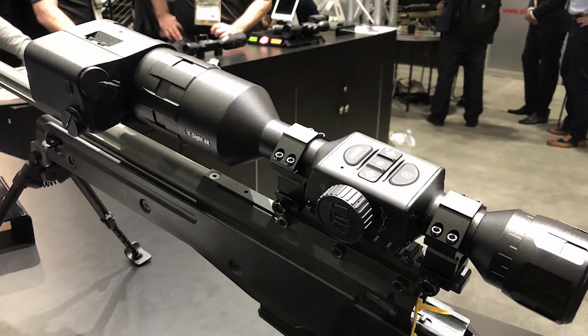But you can also integrate other electronics, things like rangefinders, and there's a recoil-activated recording mechanism, a built-in microphone, all sorts of capabilities. Again, something I would love to get my hands on, love to bring you all stories about, and just explore this whole new era of technology that's entering the shooting sports world.